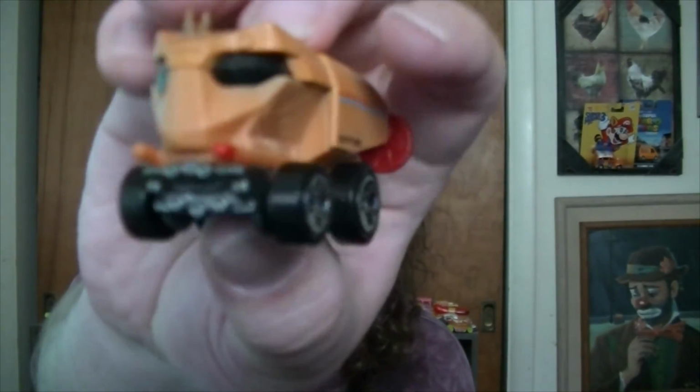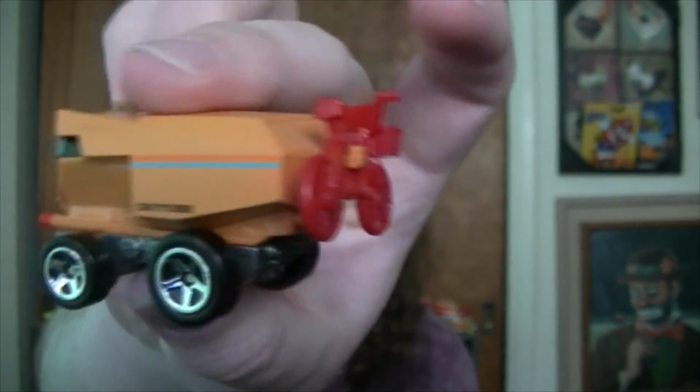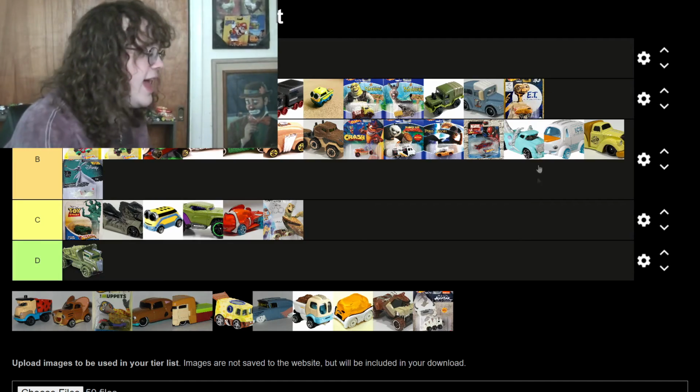Starting us off, we have E.T. This one is scary. I think it's really funny that they made him a Mars rover. I love the bike detail. But it is scary. The only other one in this series is a Jaws one, which I've never seen with my own 2 eyes, so I do not think it's real. However, the E.T. one, it's A tier. I don't really care for E.T. as a character. However, I care for really, really silly looking cars, and this is a really, really silly looking car. So E.T., you get to go in A tier.